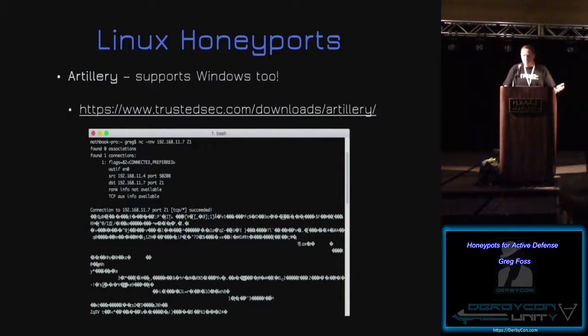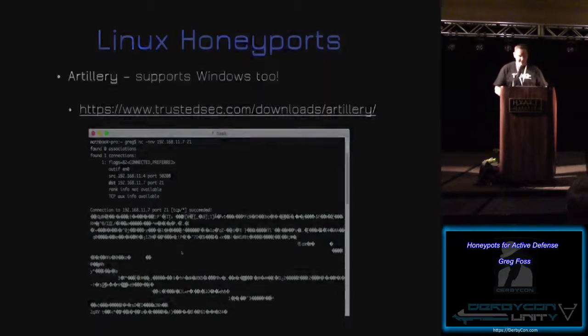Now in Linux, there's an awesome tool called Artillery. This is by someone you all might know, Mr. Dave Kennedy. You can download it here. It's a free tool that you can run on Linux, and it actually has a Windows binary as well. The nice thing with Artillery is it does the same sort of thing: it logs and blocks based on people connecting to whatever port you decide to imitate. But it also shoots back a bunch of junk, which is kind of funny, because sometimes you'll see people try to actually figure out what this is. So you can waste their time.